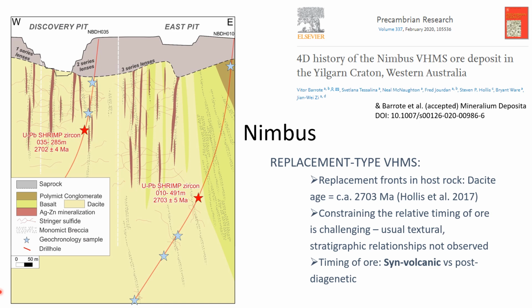So one of the main questions that we have here at Nimbus is the timing of ore. Is it syn-volcanic, which would make this effectively a replacement type VHMS, or is it happening at a later time and it's related to other events in the evolution history of the Yilgarn Craton that have affected this deposit?